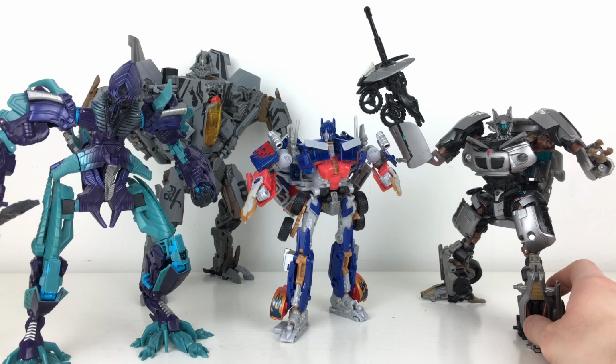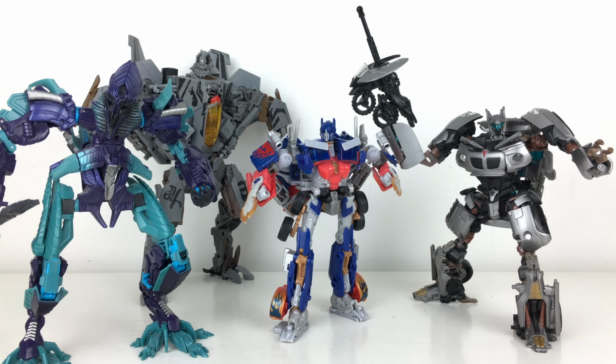I played around with this figure for many years, and even to this day still find myself picking him up and transforming back and forth from his vehicle mode. This was the first ever version of Jazz that I ever picked up, and for a long time, I believe actually up until the Studio Series figure came out, was the only Jazz I had in the collection. I never had the first movie deluxe Jazz or any of the other repaints, so I definitely think Hasbro struck gold with this one.